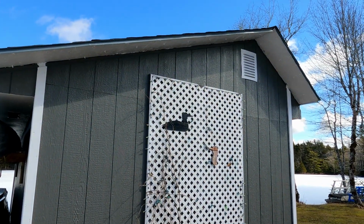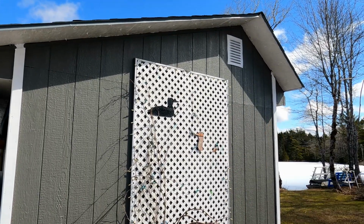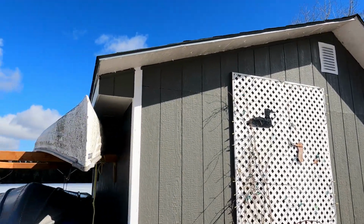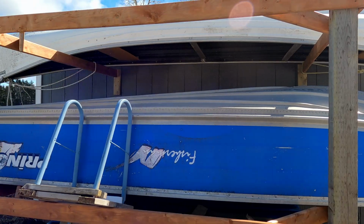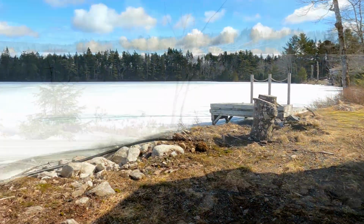All right, so here in the back of the boathouse, I have some lattice. That made out alright. I've got one loon up there, and the other fella, he's in bad shape, isn't he? So we'll have to replace him. My boat rack seems to have survived. Doesn't look too bad. Boats look in good shape.